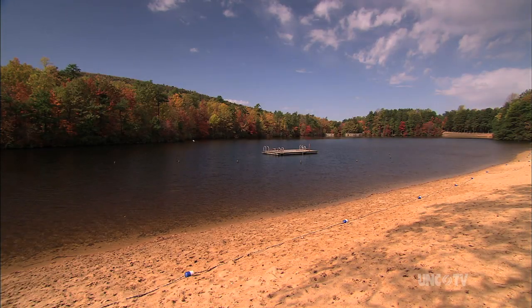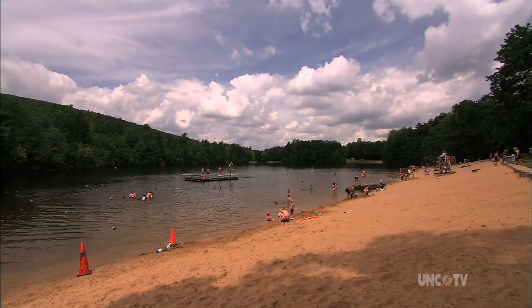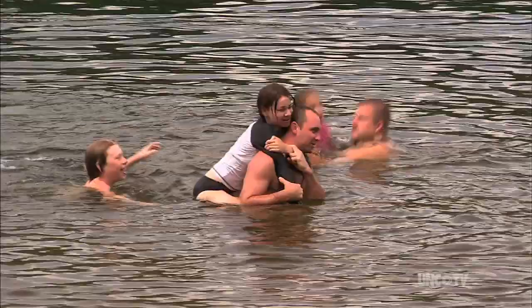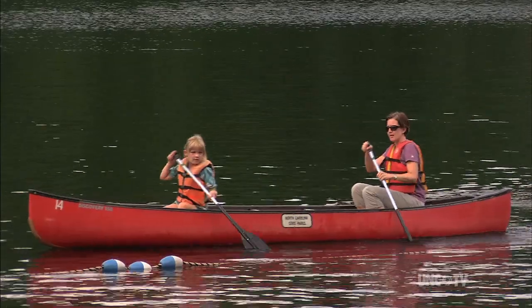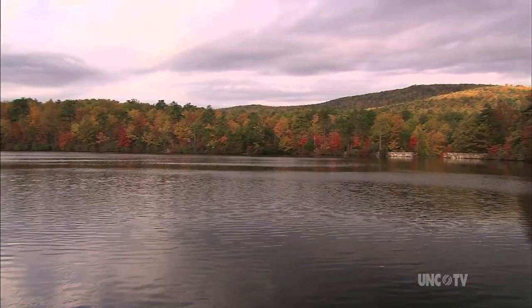One of the most attractive features of Hanging Rock State Park is its timelessness. This scene could have been from the 1950s, 80s, or any more recent summer. There's something universal about kids and water. Or perhaps a leisurely canoe trip around the edges of the 12-acre lake, ringed by the mountaintops.